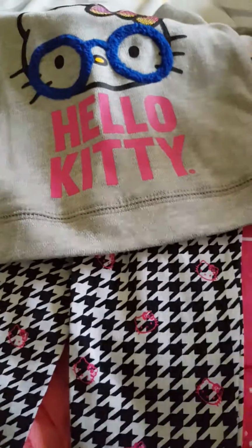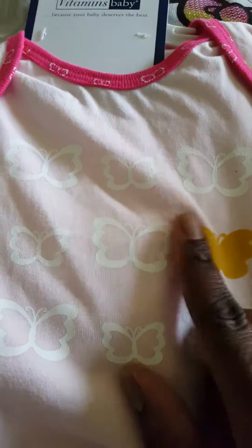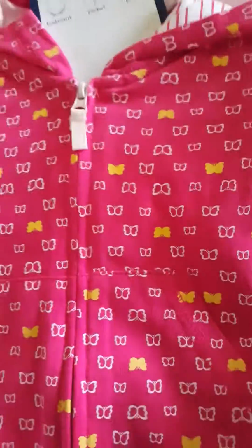And then at Burlington just now, I got this little set. It's a Vitamins Baby outfit. And I was so surprised because I only paid $5.99 for this. And this is a 6 month outfit. And it comes with this onesie with butterflies on it. It's like a powder pink, and then it has a dark pink trim. And then it has white butterflies and one little kind of mustard yellow or gold butterfly there. It's really cute. And it also came with this jacket, which I loved. So I had to scoop this up. And it's a hooded jacket. And it has little pink stripes in the hood, the same as in the pants. So I was really surprised to get this three-piece set for only $6.